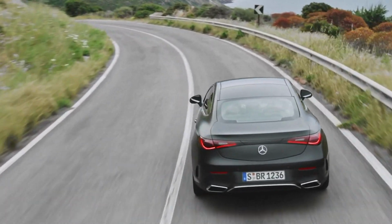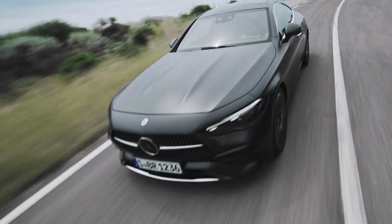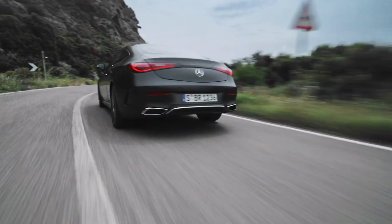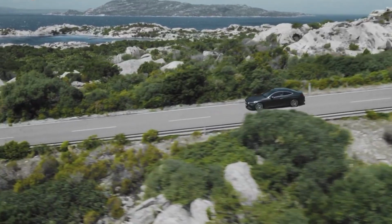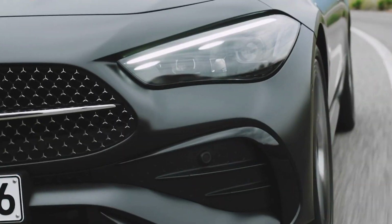In Germany and the rest of the European Union, the new coupe will hit showrooms later this year, while the North American model won't arrive before the first quarter of 2024. UK drivers will also have to wait a little bit more than Europeans, probably until the end of the first quarter of the next year.